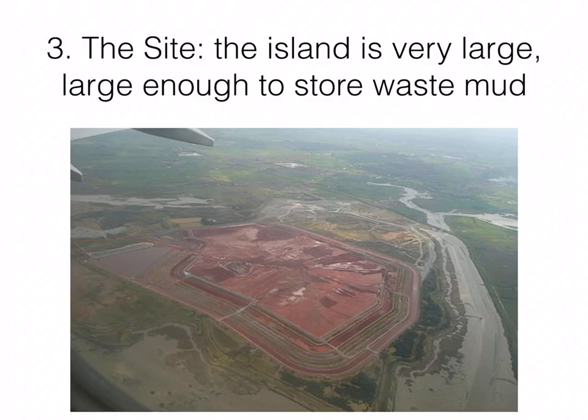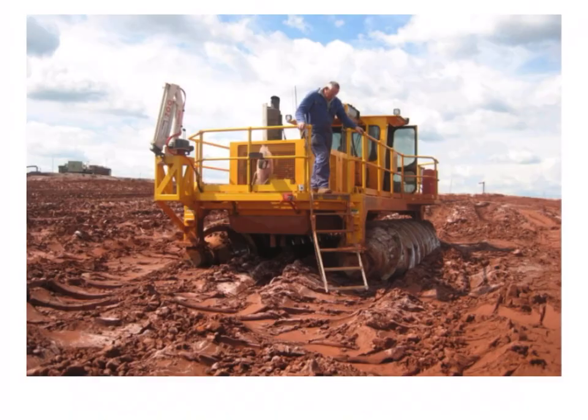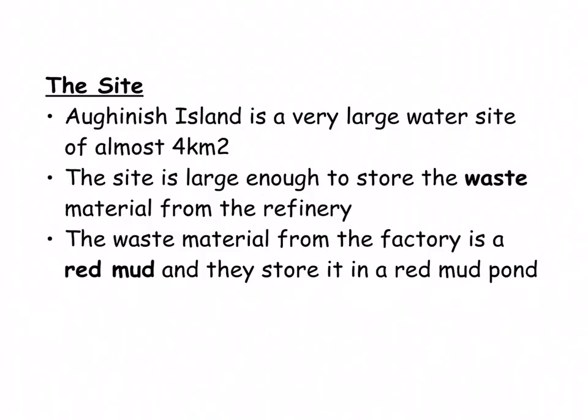Now, as you can imagine, the locals aren't overly happy about that because they've been worried for years about if that blows into their land or if it blows into the local water stream and water supply, is that affecting their health? And there have been worries about cancer and all that in recent years. But I suppose Aughinish would assure them that it's not going to affect their health, and they do monitor it 365 days a year. So I suppose the site is suitable because it's large enough to locate that red mud waste.